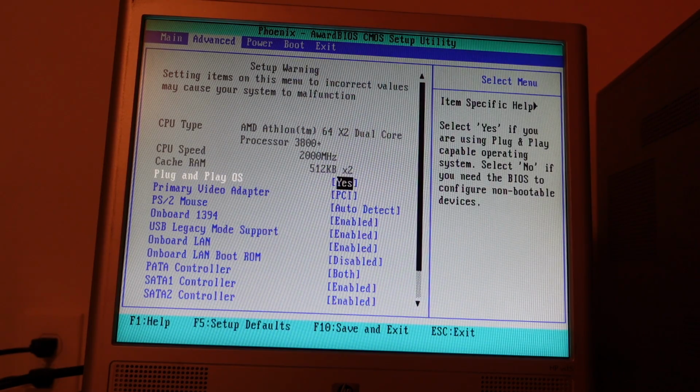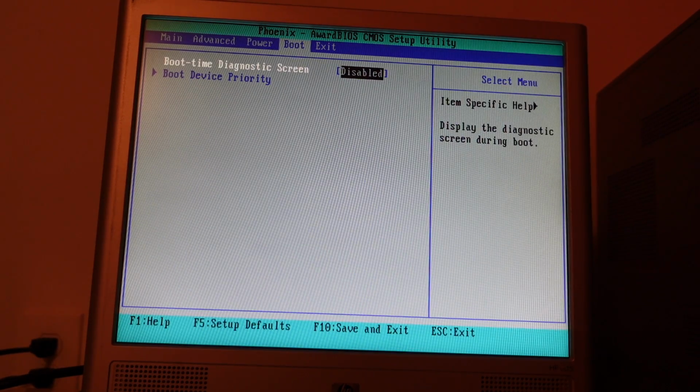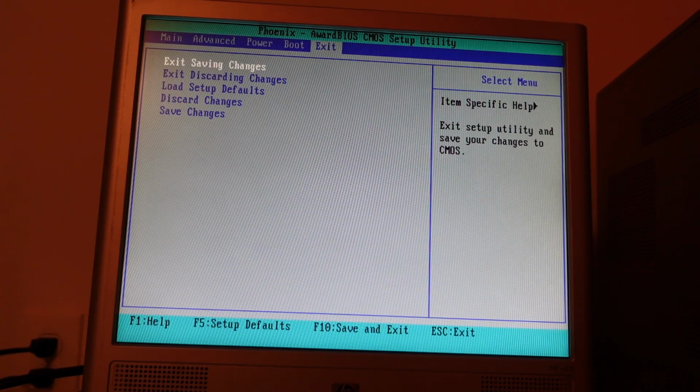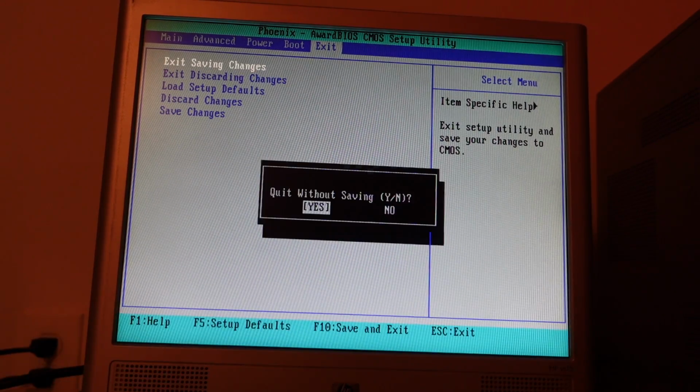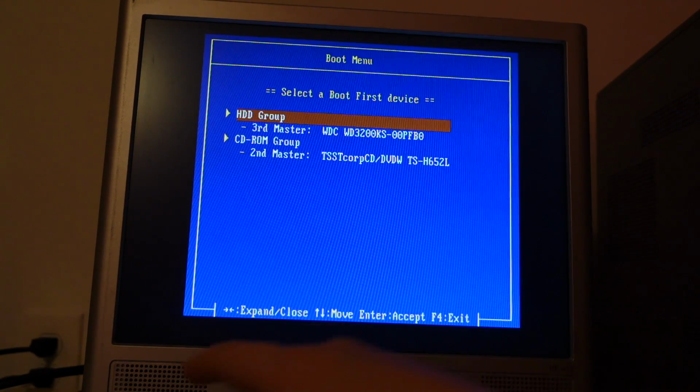This is power failure, boot. What does this mean? This I don't know. I don't think I want to mess with this.